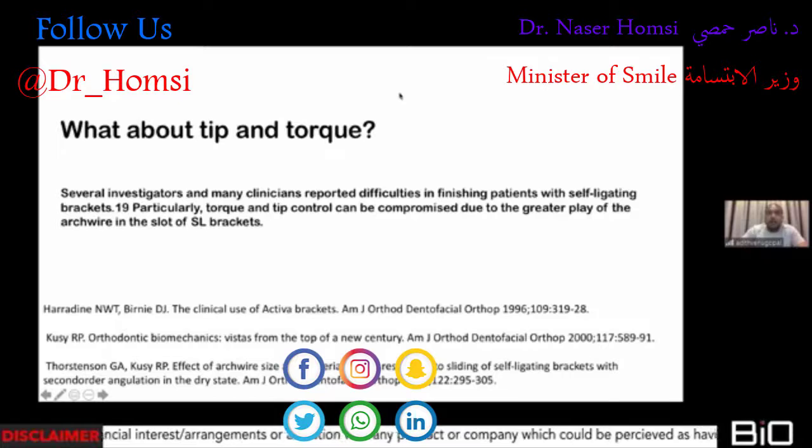What about the tip and torque? Several investigators and many clinicians have reported difficulties in finishing patients with self-ligating brackets. Particularly, the torque and tip control can be compromised during the greater part of the arch wire in the slot for self-ligating brackets. Now, this is a very clear understanding.